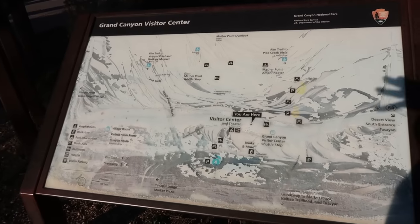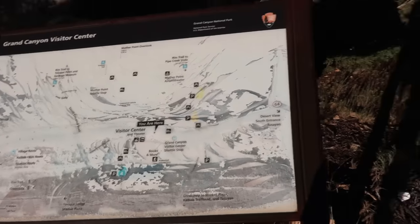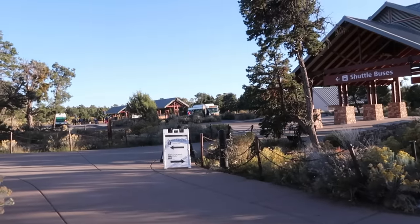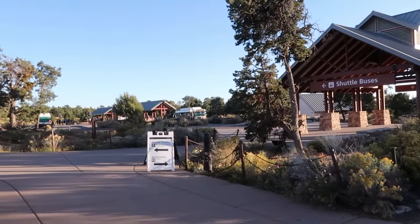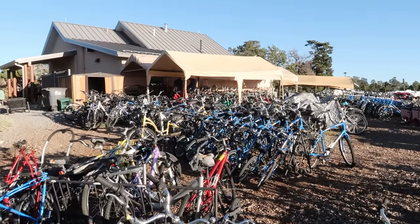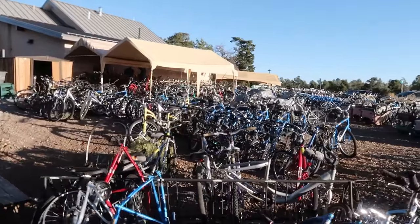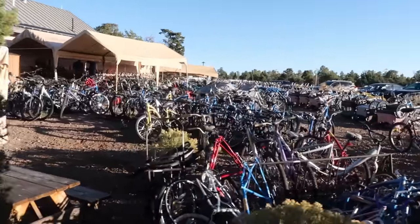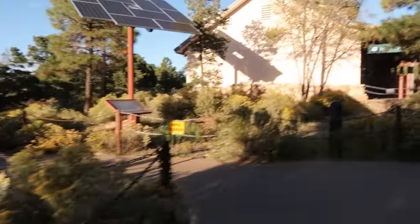There are different access points like the West Rim and so forth, but the South Rim itself is so large that there's even shuttle buses to take you from certain points. I think I even saw there was a bookstore over here. There are like little villages and shops, as you can see, places to rent a bike or two or three or a couple hundred.